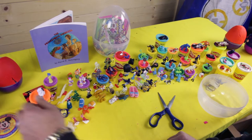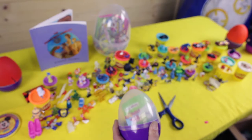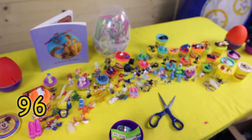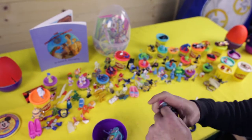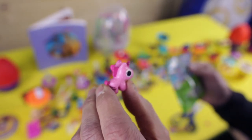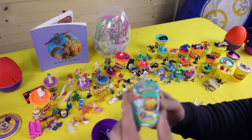Okay, let's grab another egg. Let's grab the orange coating one. Little shake first. Mix them up. And let's see what's next in here. La La Loopsie. Well, why don't you guys help me with this one? You going real quick? It's a little pink. Is that a unicorn? It could be, huh? Oh, another Shopkins.